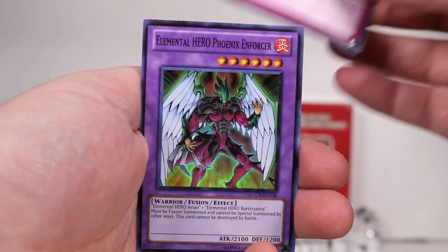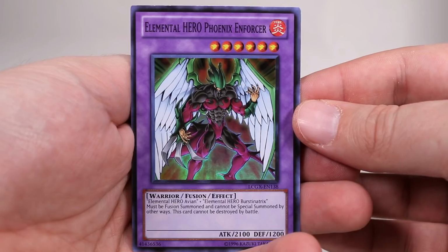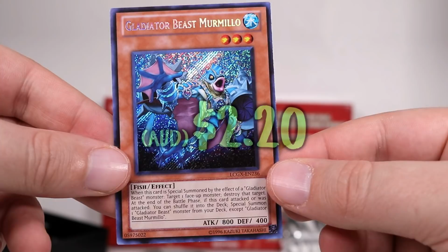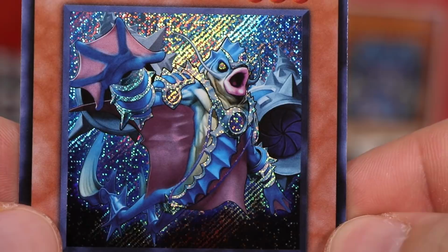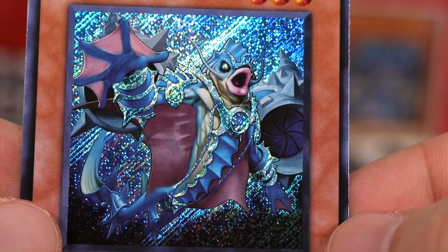Elemental Hero Phoenix Enforcer. Okay. Up next, the Gladiator Beast Mermillo. And I feel like this is the best type of rarity we've got so far. I don't actually know if it means they're worth anything in this particular set. But that's pretty crazy. That looks cool. I like his lips. He's got some luscious big lips.